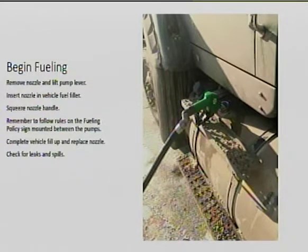To pump fuel, remove the nozzle, lift the pump lever, insert the nozzle in the vehicle fuel filler, and squeeze the nozzle handle. Remember to follow the rules on the fueling policy sign mounted between the pumps. Complete your vehicle fill up and replace the nozzle, and make sure to check for leaks and spills before you leave.